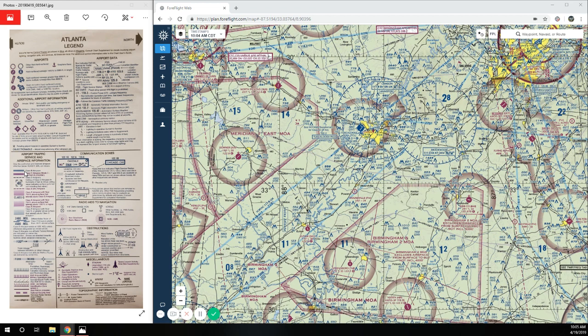You've got different class airspace. A thick blue line is a Bravo airspace. A thick purple line is a Charlie airspace. Dashed blue is a Delta airspace. You're typically always going to have a ceiling listed there. Class E airspace, if it starts at the surface, is going to be a solid purple. If it's a faded purple, then we call that magenta, and it's going to start at 700 feet. We'll talk about some airspace stuff later on.